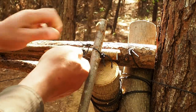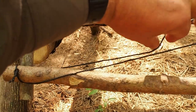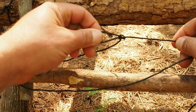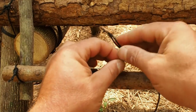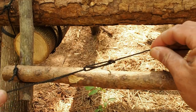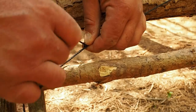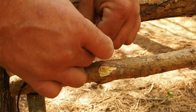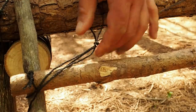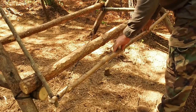Passing that through makes it a running bowline. So by doing that X pattern, there's very little racking now.